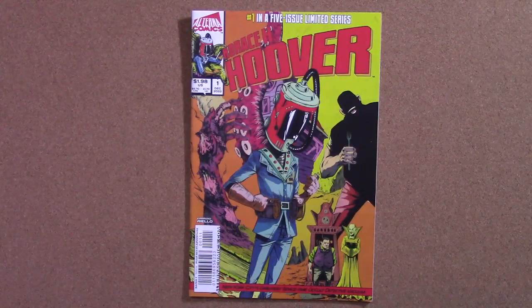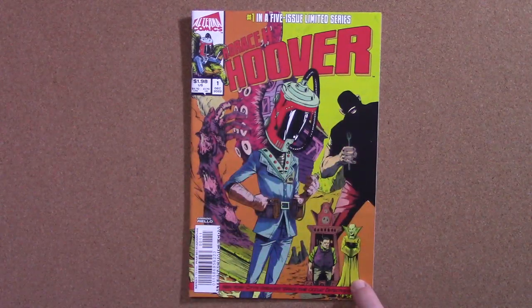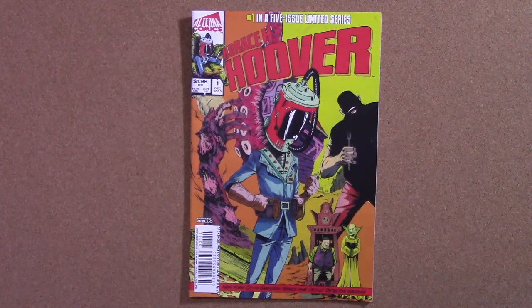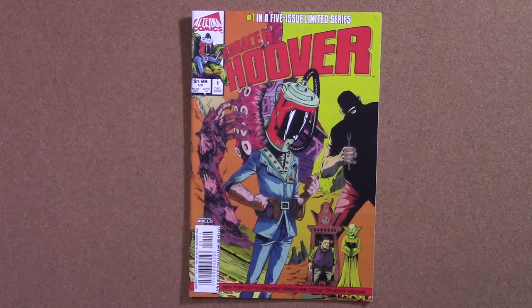First off, let's take a look at Horace Hoover. Now, this is art and story by Fabrizio Aiello. And as it says on the cover here, which is great, by the way, I just love this art, both on the cover and the interior. New York City's greatest space-time occult detective vacuum. Yes, you heard that right, folks. That is Horace H Hoover, issue number 1.